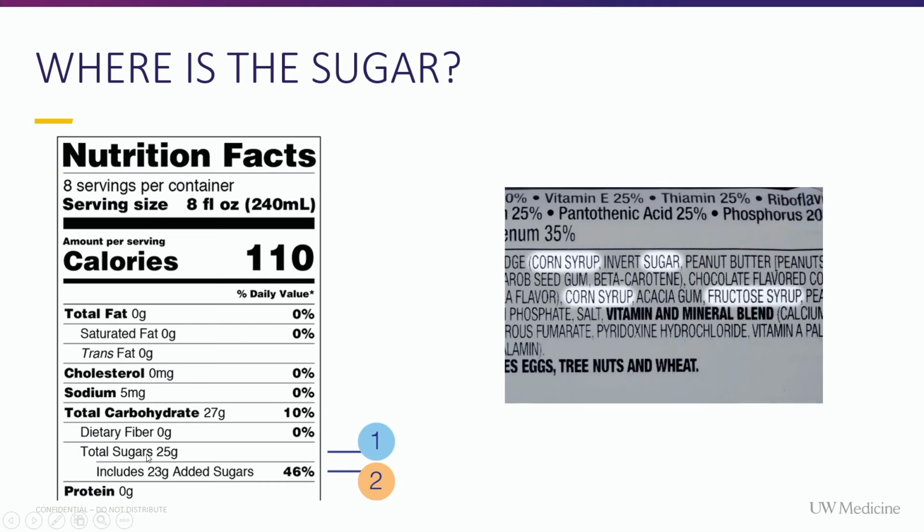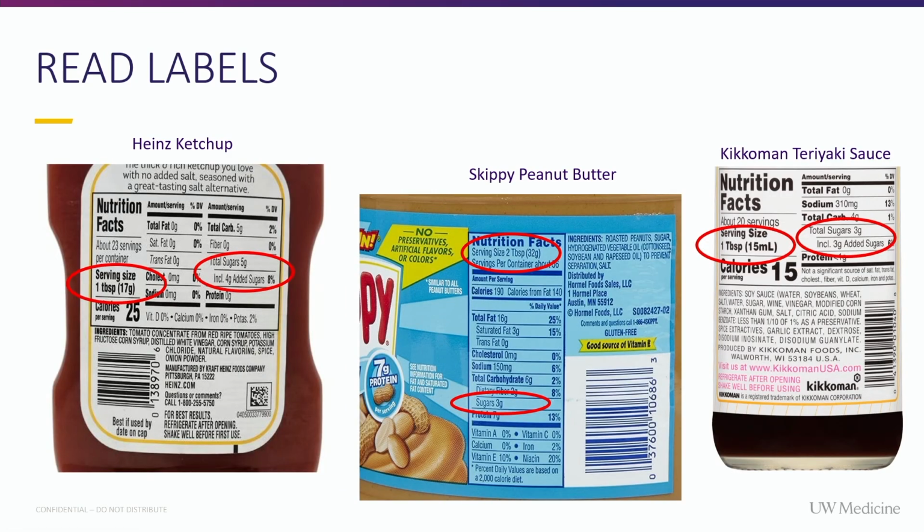If it just said total sugars and included 0 grams added sugar, I would expect to see that likely from fruit or fruit juice. So when we're reading labels, looking at the serving size and looking at the added sugars will be helpful information.